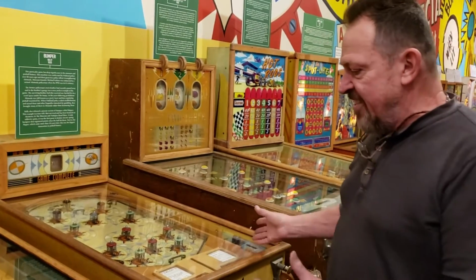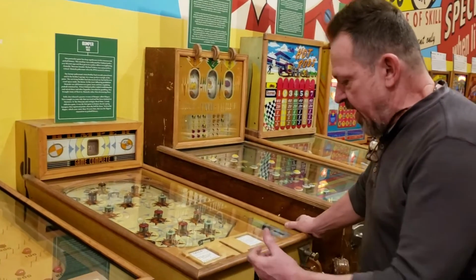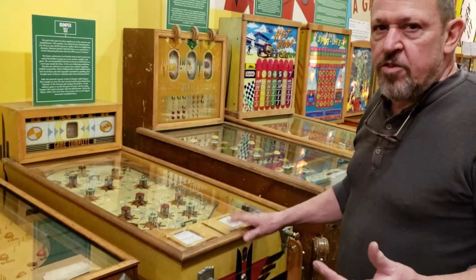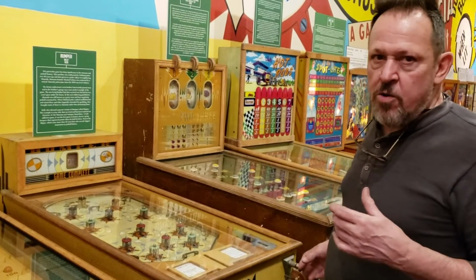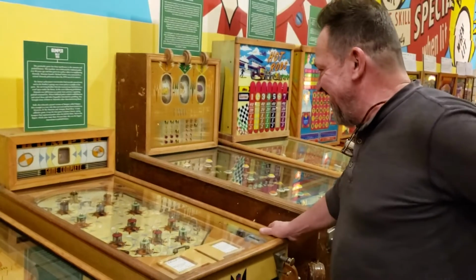The thing that's cool about this is you've got your smoke in one hand and your beer in the other. Gambling machines didn't have flipper buttons. That's why bingo machines don't have flipper buttons, so that you can drink and smoke while you launch the balls.